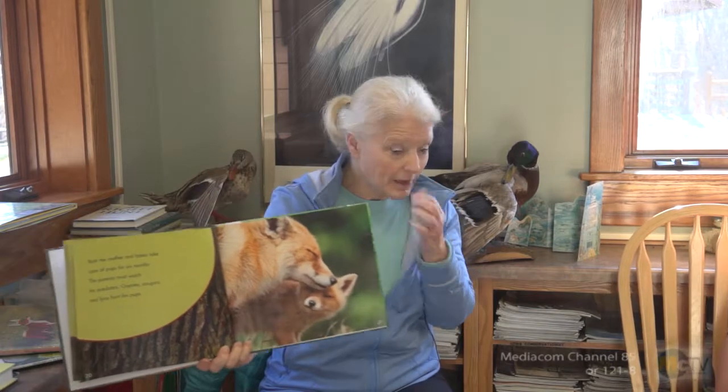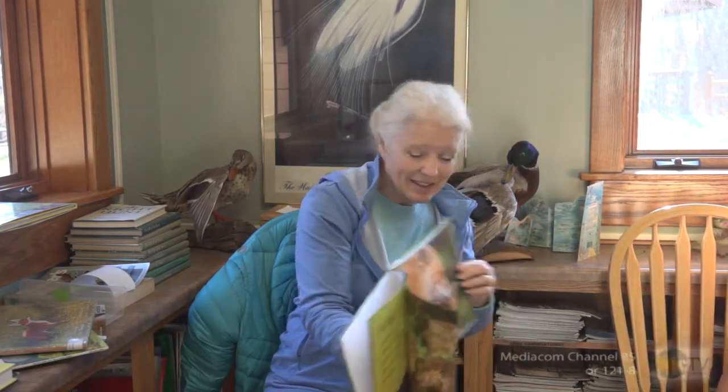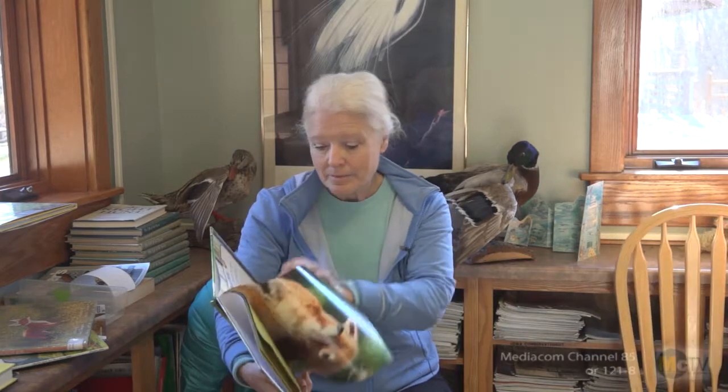Both the mother and father take care of pups for 6 months. The parents must watch out for other animals that could hurt them. Coyotes, cougars, and lynx hunt for little foxes. Look at that little fox. He is a cute little fox, isn't he? And that's the end of that one.